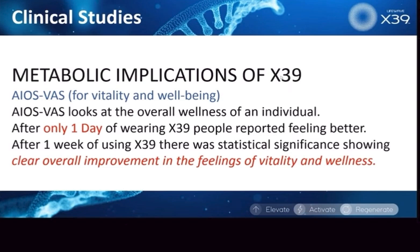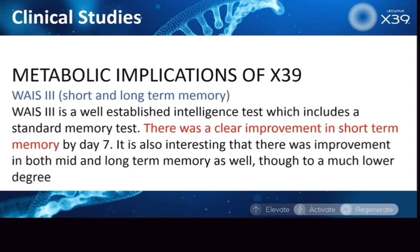Question is, can it be used on animals on a technical basis? Yes, but we don't have a clinical study using X39 on animals yet.